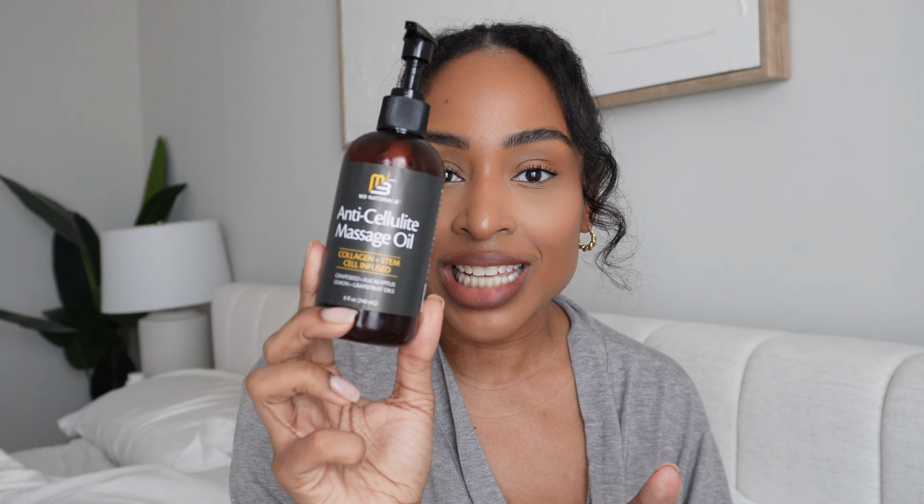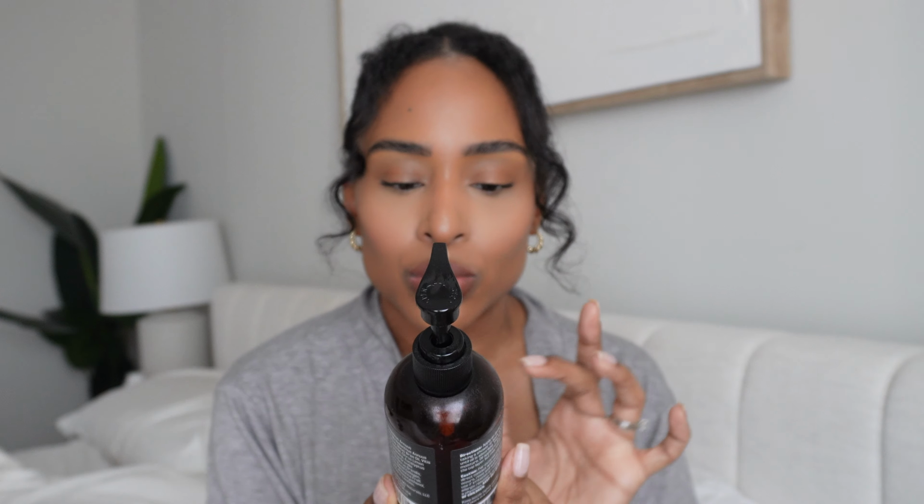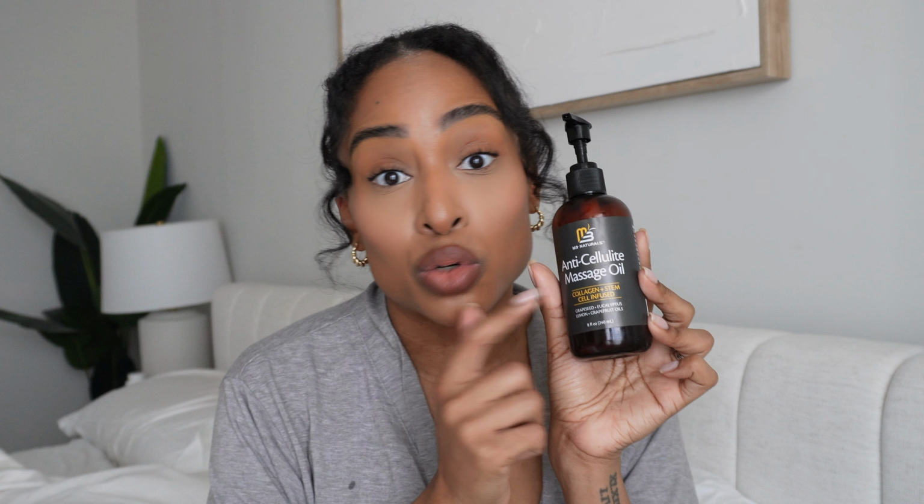I talked about this since I was pretty early post-op. I've been using this. This bottle is almost done. This is probably like a millionth bottle I've gone through. It's the Anti-Cellulite Massage Oil with collagen and stem cell infused grapeseed, eucalyptus, lemon, and grapefruit oils. I like the way this oil smells and I like the way it makes my body feel. Do I think you need this oil to prevent loose skin? No. But do I think this is a great oil to help keep your skin moisturized? Absolutely. So I definitely do recommend this one.